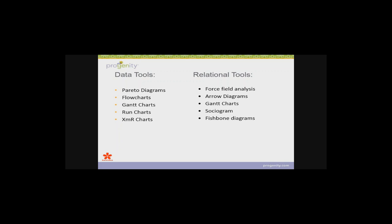We don't have time to get into all of these, but I can refer you to a great website that's called moresteam.com. They have something called the Knowledge Center. And if you go to the website, click on the Knowledge Center, then it says free tools and resources, and there are examples of relational and data tools, and you will very quickly see which are the tools that are appropriate for your particular initiative.